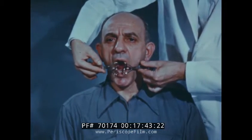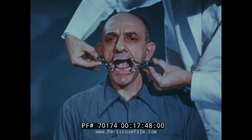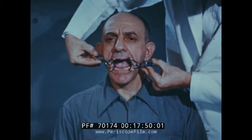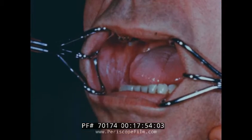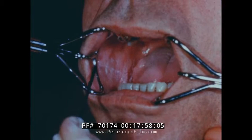Case number 3, cancer of the cheek. This 57-year-old shopkeeper has had leukoplakia of both cheeks for many years. He is a moderately heavy smoker, the Mazzini is negative, and he gives no history of injury to the areas in question. In the right cheek, there is a zone of diffuse leukoplakia.